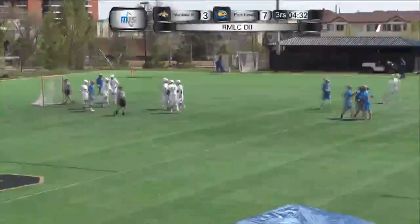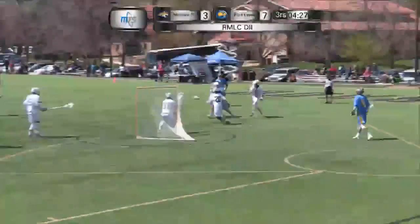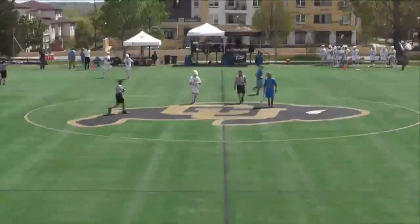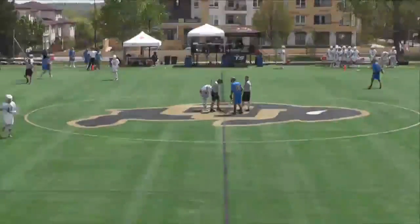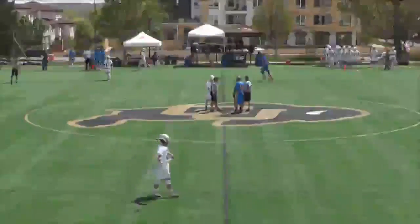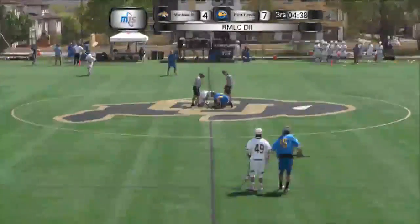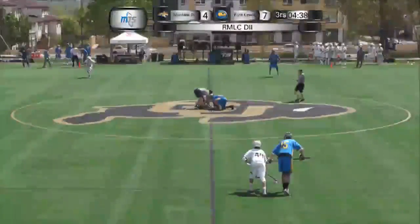And Branch Boyle has really been the catalyst on this team so far in this game. He's been the one to force the issue, to take things upon himself to get top side. He's got 2 on the day, 2 of their 4. So he's got 50% of the goals. And he's seeing the field well, and he still seems to be the only one that's got some gas left in the tank so far here in the game. 7-4 our score, a little over 4 minutes to play, 4 minutes and 38 seconds.